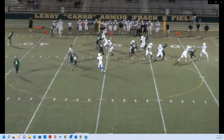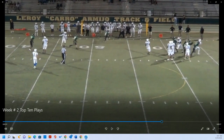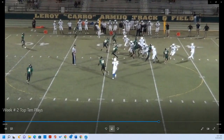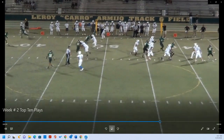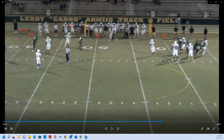You can see we have this lineman well beyond the 3-yard mark when the ball is released. If we run it back and play it again, right there, the pass is in the air, and this lineman is almost 10 yards downfield, probably further, and we correctly call illegal man downfield. So good job of getting this foul.